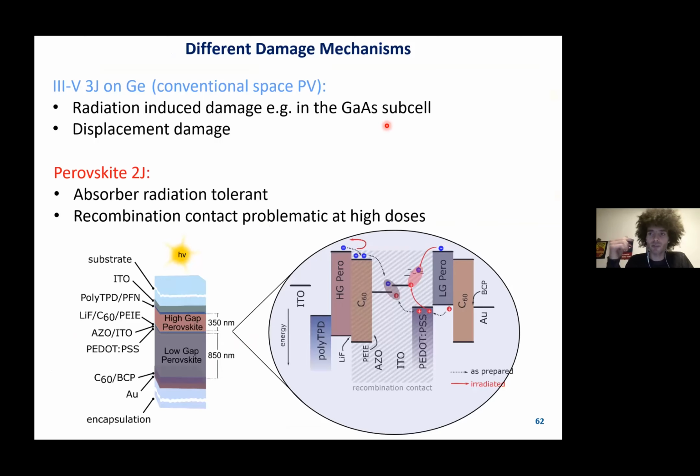we know from my experiments on just bare absorbers that they are extremely radiation tolerant, but then the tandem degrades a little bit more. And we at the moment think that this is because of damage of the recombination layer. So if you imagine the recombination layer is formed by this C60 and then some TCO layer and PEDOT:PSS. If this recombination layer is damaged, you could get all kinds of different PL variations. So you extract less efficiently, you have more recombination at that interface. And we think this is causing the damage in the tandem.